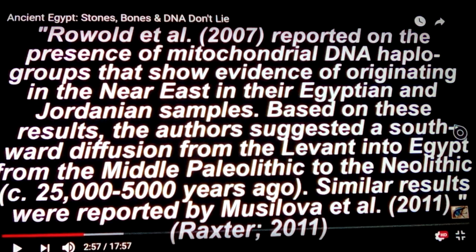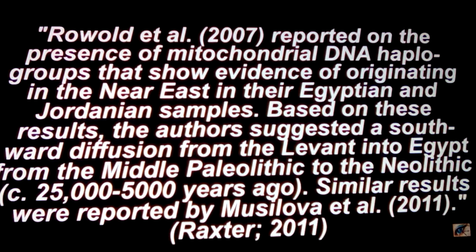Rowald and others in 2007 reported on the presence of mitochondrial DNA haplogroups that show evidence of originating in the Near East in their Egyptian and Jordanian samples. Based on these results, the author suggested a southward diffusion from the Levant into Egypt from the Middle Paleolithic to the Neolithic, around 25,000 through to 5,000 years ago, in repeated migration. Similar results were reported by Musalova and others in 2011 and Raxter himself. So here we have 3 guys, Musalova, Raxter, and Rowald, who are correlating this data together. Similar, same.